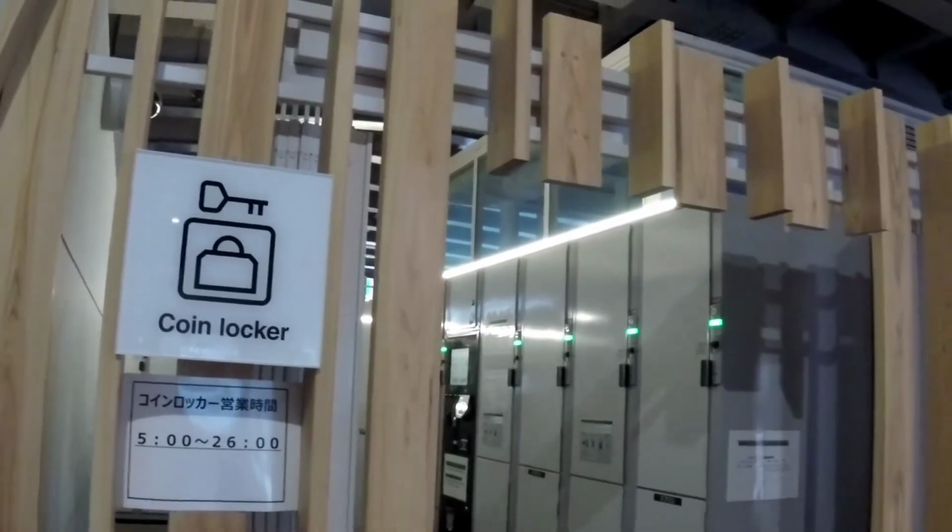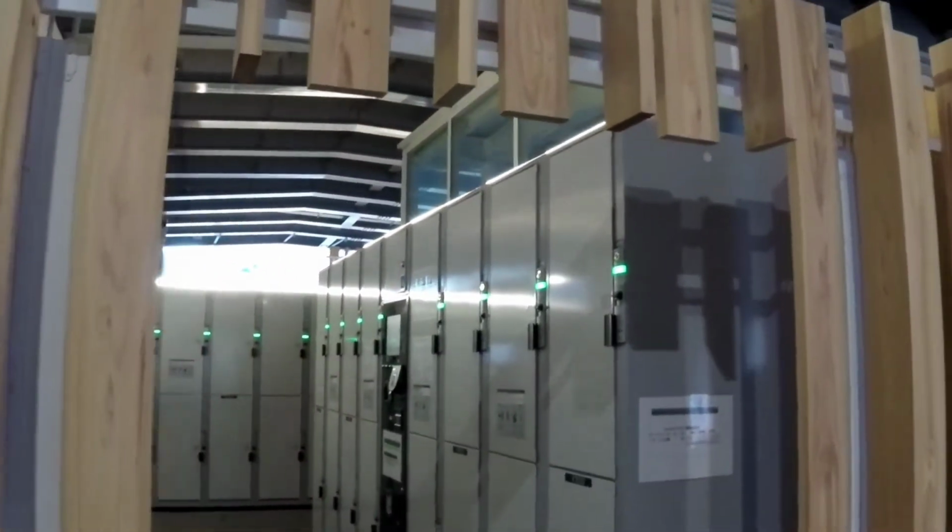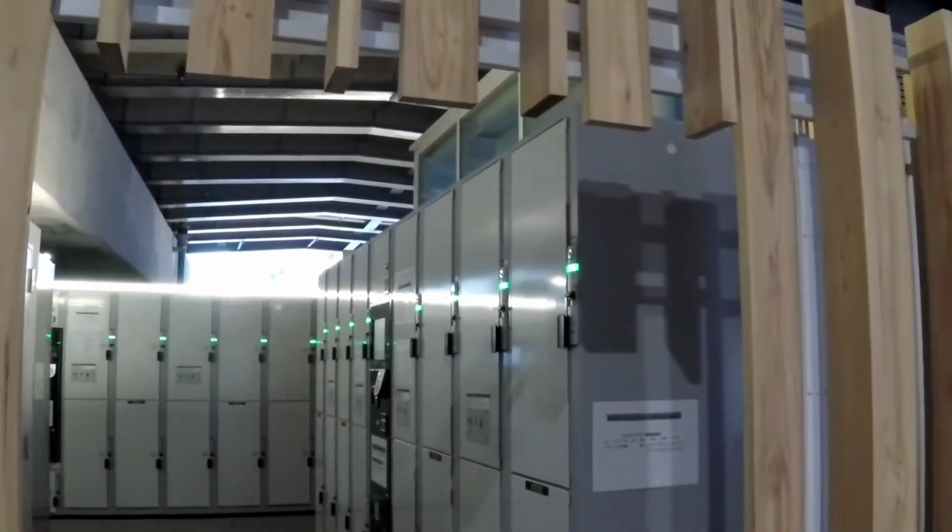One of the great things about Tokyo is that you could find these coin lockers almost everywhere, and you could keep your luggage here and then pick it up whenever you need it.